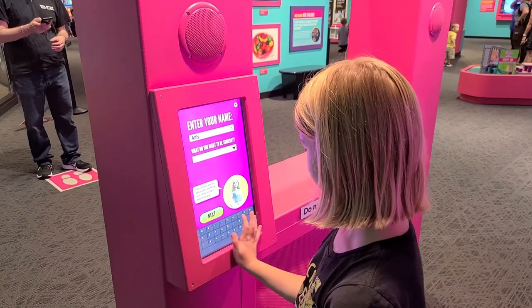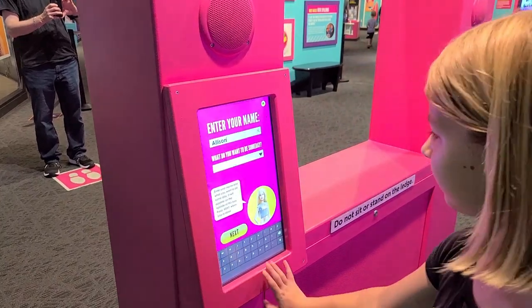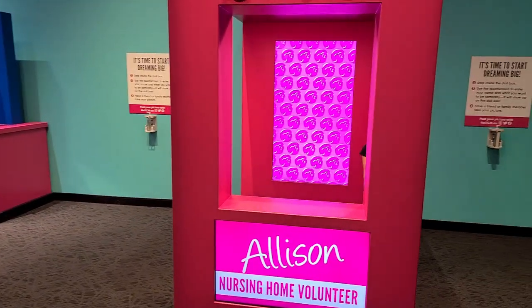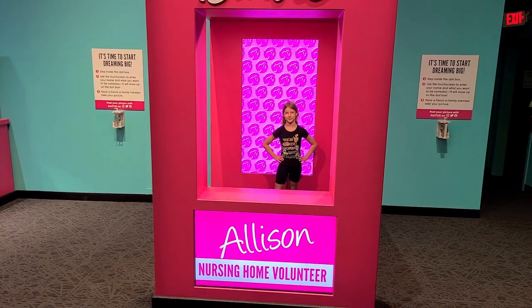This little machine was cool. It's basically like a Barbie box that you could stand in. You put in your name and what you want to be when you grow up, and then it shows a photo op right there.